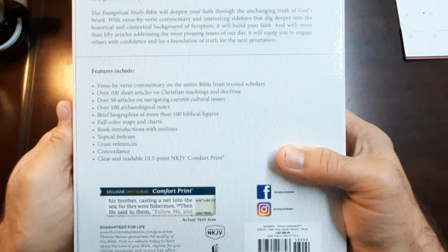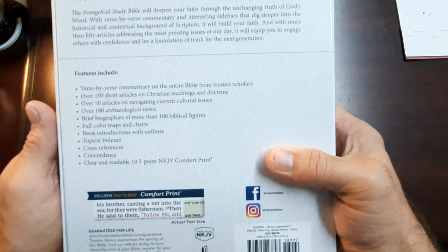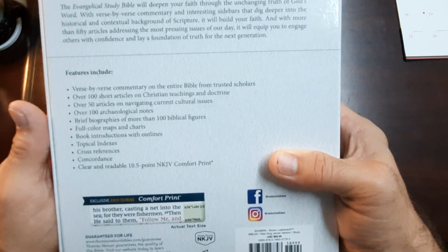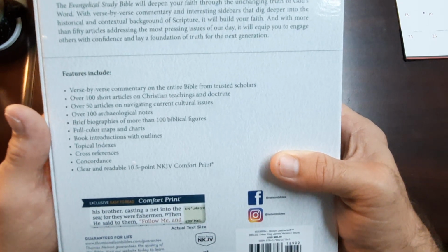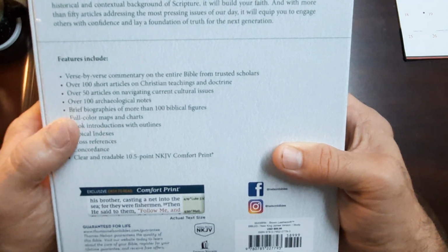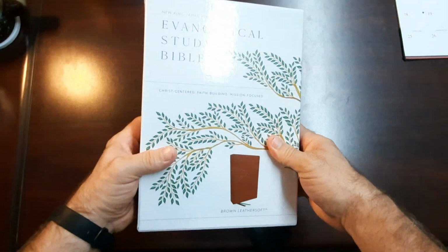You've got verse by verse commentary on the entire Bible from trusted scholars, 100 short articles on Christian teachings and doctrine, 50 articles on navigating current cultural issues, 100 archaeological notes, brief biographies of more than 100 biblical figures, full color maps and charts, book introductions with outlines, topical index, cross references, a concordance, clear and readable 10.5 font in the comfort print by Thomas Nelson. It comes in this beautiful clamshell box.